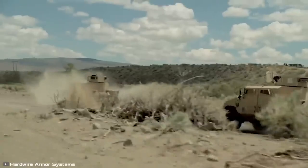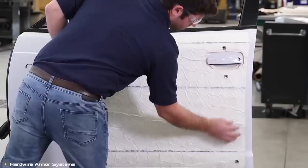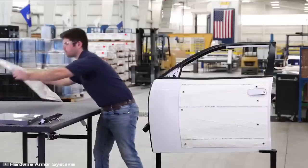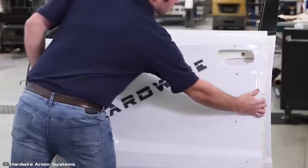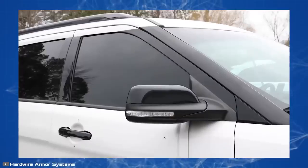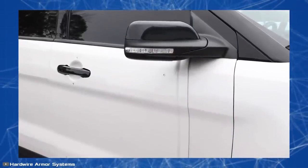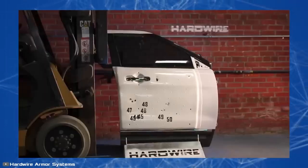Unlike the external B-kit armor used in military vehicles, the interceptor is installed inside the car. It quickly attaches to the vehicle's body without any additional complexity. The transparent insert for the armored windows perfectly fits standard car windows and does not obstruct the passenger's view.